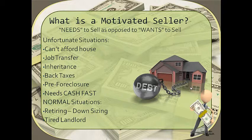Job transfers happen to everybody. It's unfortunate sometimes, and sometimes their companies don't handle the sale of their house, so they need to get rid of that house quickly because they need to buy a new house in a new city, so they need the money to be able to do that. And there are inheritances. People inherit properties, and sometimes they don't want them and would like quick cash for those. Those are really nice deals.